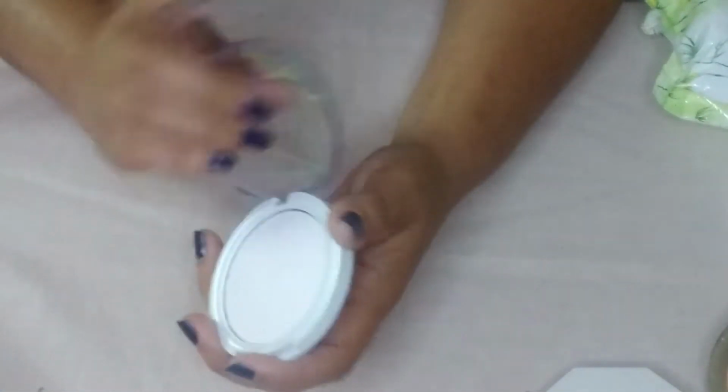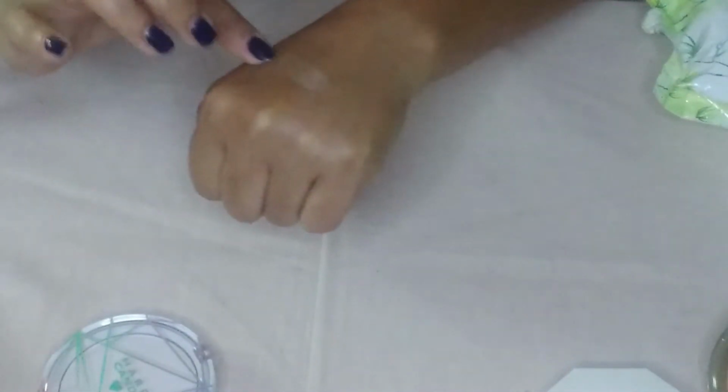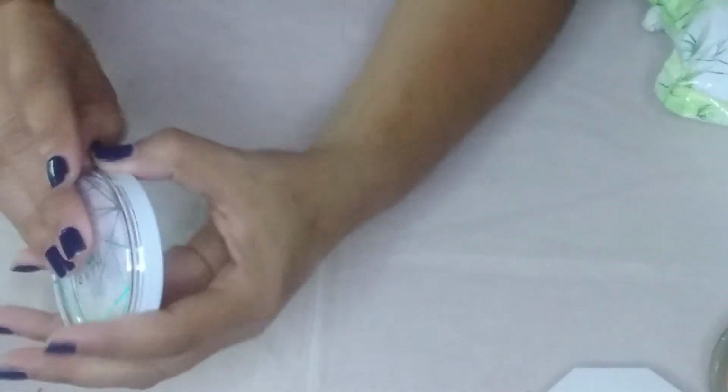I don't think I've ever used a highlighter from Hard Candy either. Looks like it's a white pearlescent shade. It's very subtle. It's right there. Let me give it another swatch. All right, it's a very light prismatic kind of shade.